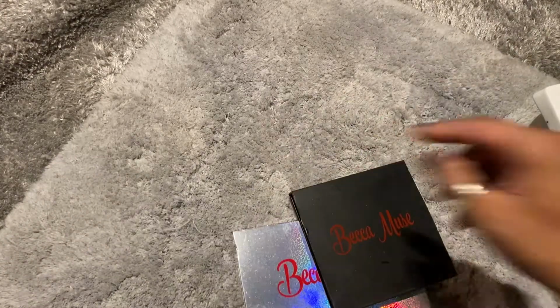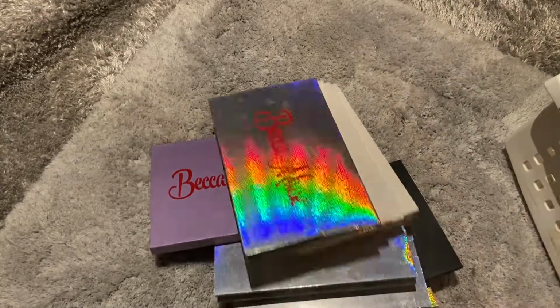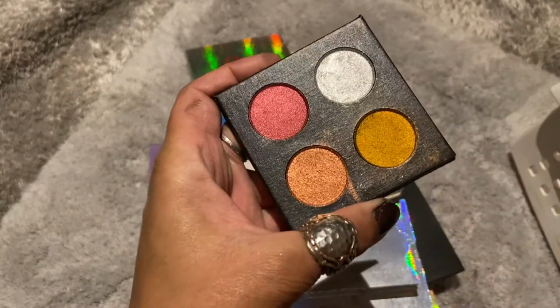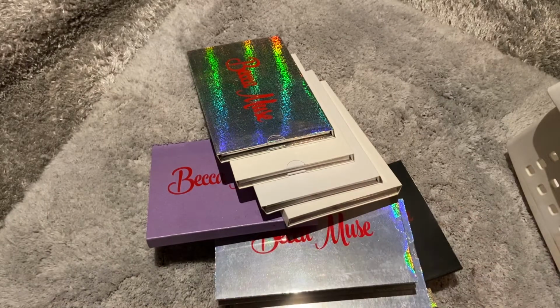Okay, then let's look at Becca Muse. I have a bunch of Becca Muse. A bunch. Okay. And then I have like 10 more coming today. Okay. Let's do Kristen Lee because this is a small one. This is Kristen Lee Cosmetics. This is just like a 4-pan little thing here. Okay, Becca Muse. I don't think I wrote the name from all of them. This is a 4-pan little guy.